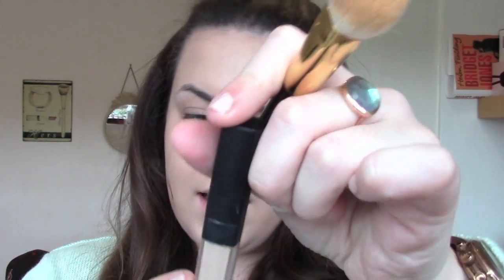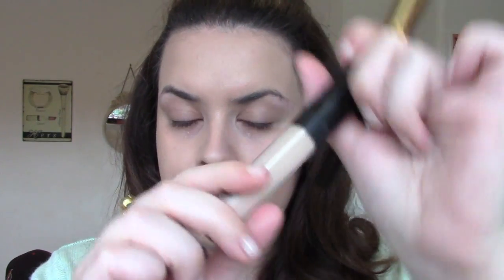I really love the Nars concealer. This came out last year, I think, and it's called the Radiant Creamy Concealer. It took me a really long time to get hold of this. It was just impossible to get hold of colour-wise. I use the shade Light 2 in Vanilla, and I'm going to be popping this underneath my eyes and just under my brows slightly to highlight.